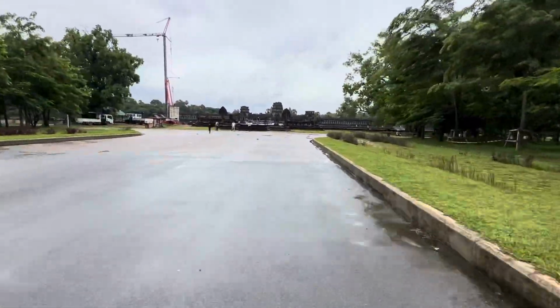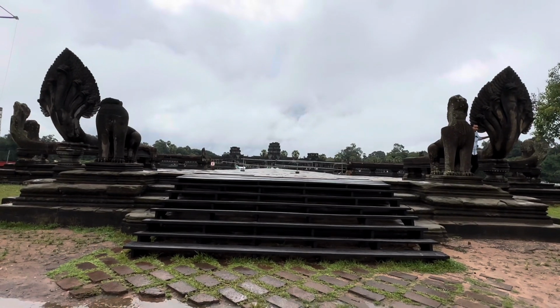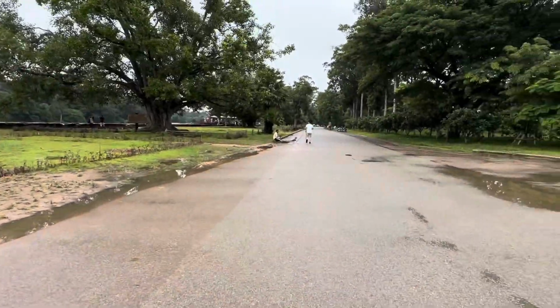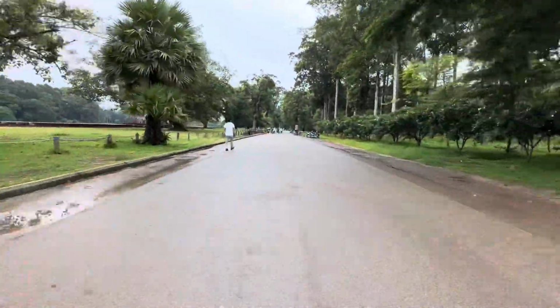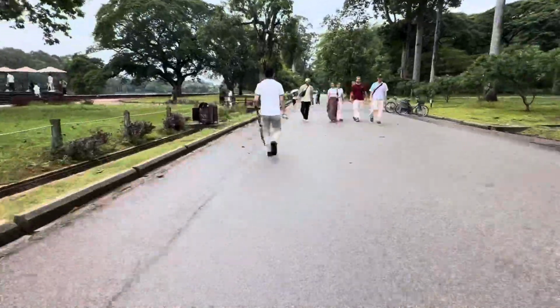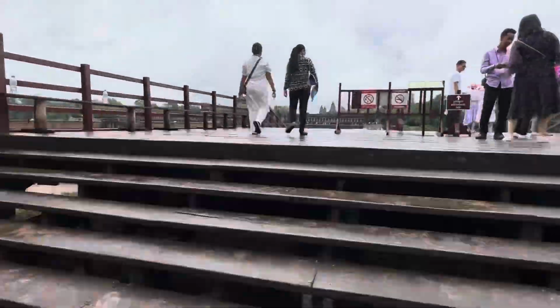Now normally this is the bridge, but now it's closed because it's under reconstruction. So now you can take a few nice pictures there and then turn to your right and continue your way till the next bridge. The second bridge is a temporary one built by the Japanese, and I think it's a nice bridge.